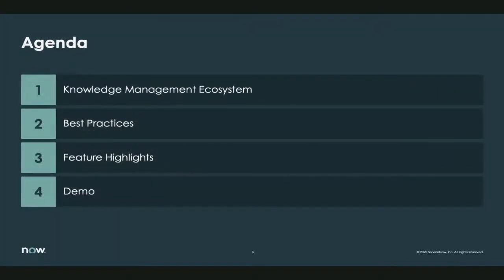So here is the agenda that we want to cover today. We'll briefly cover the knowledge management ecosystem, how knowledge management fits in with the rest of your organization and the processes. We'll talk a little bit about best practices, and then I'm going to hand it over to Catherine, who's going to talk you through some feature highlights, and we have an exciting demo to showcase some of the new capabilities that we have built recently.